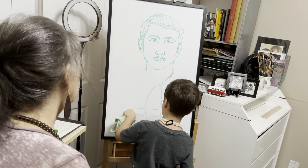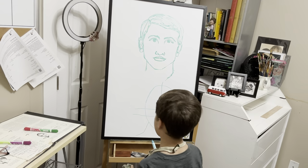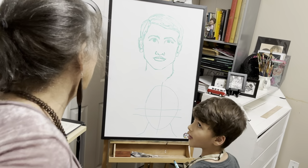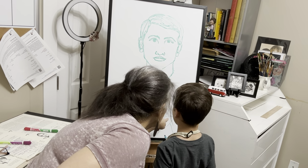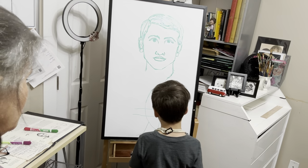Do you want me to erase it? Oh, I got it. Okay. Oh, yeah, that looks pretty good. That's not what I was talking about, but that's fine. I was talking about redoing that line and bringing it down here, but that's okay. Yeah, that's all right. This is your first time doing it, so we're good.